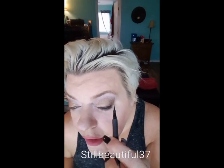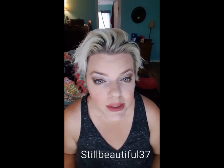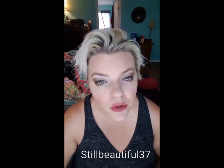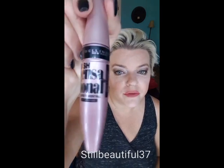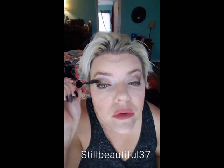Thin line of black liner. You could use a brown or a charcoal gray, which would be pretty with these colors. Not doing a winged eye today, just going for a little bit of a bold eye, and obviously I'm going in with my favorite Lash Sensation. This one's very black, always waterproof.